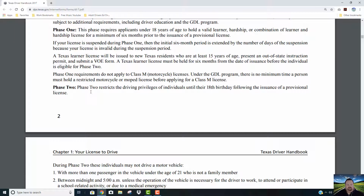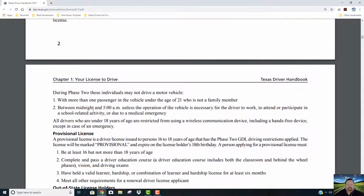All right, so Phase 2. Phase 2 restricts the driving privileges of individuals under their 18th birthday following the issuance of a provisional license. During Phase 2, these individuals may not drive a motor vehicle, one, with more than one passenger in the vehicle under the age of 21 who is not a family member.